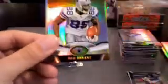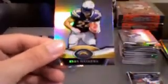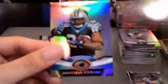I hope we got something nice there to look at. All right, Dallas Clark for the Colts. Mike Williams, green card, Buccaneers. Dez Bryant, gold, Cowboys. Jimmy Smith, rookie for the Ravens. Ryan Matthews, Chargers. Michael Turner, Falcons. Ryan Matthews, gold for the Chargers. Tandon Doss, rookie for the Ravens. Reggie Wayne, Colts. Jonathan Stewart, Panthers.